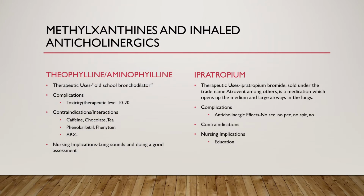There are two different medication groups on this slide. I'll start on my left, which is the group called the methylxanthines. And usually when I talk about the methylxanthines, students look at me and say, I've never heard of that medication. Even people that are already LPNs go, what? I don't know what medication you're talking about. Well, the methylxanthines are old school bronchodilators. It's the only way I know how to describe them to you, being that I've been around a while and some of you haven't seen that medication.